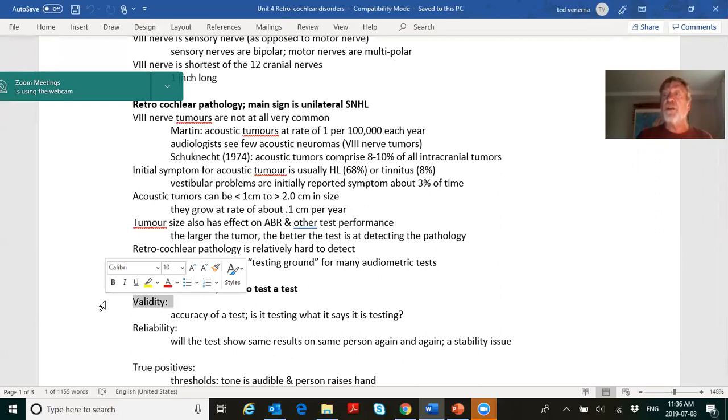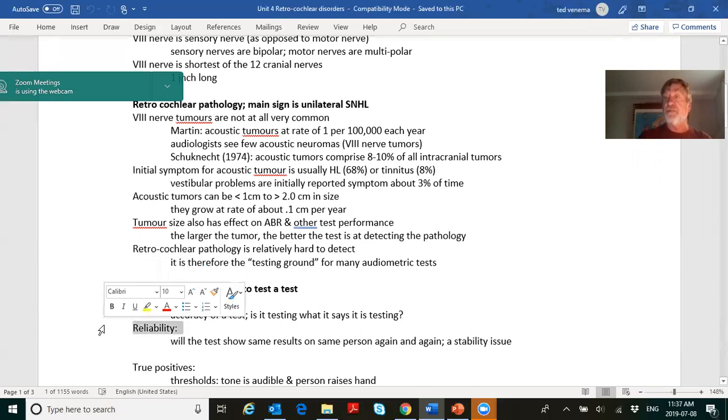Is it testing what it says it's testing? Is the ABR truly testing for eighth nerve tumors? How good is it at testing for eighth nerve tumors? And the other thing is, how reliable is it? Will it get the same results again and again? So validity refers to the accuracy of something. Reliability refers to the stability of something. Will the test be consistent? Those are two words to keep in mind.